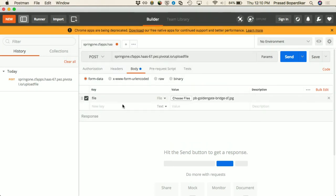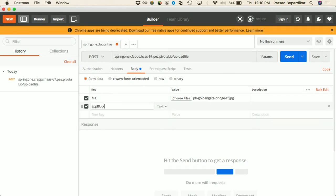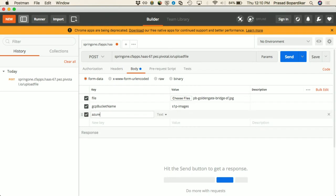And then I have to define another couple of parameters here. The second was GCP bucket name. And I think I created a bucket named S1P-images. And the third parameter was the Azure container name. And let's call it, let's say, images.